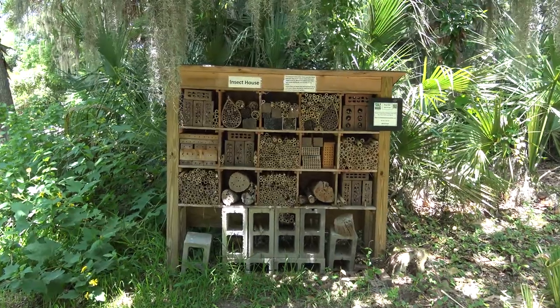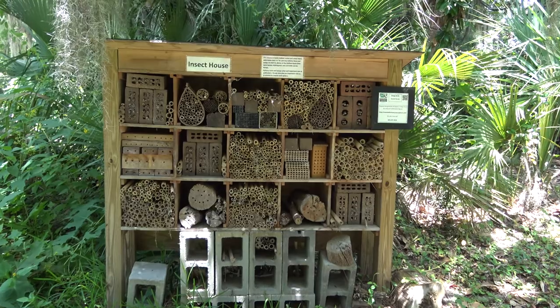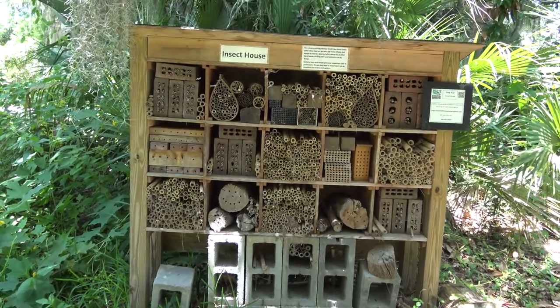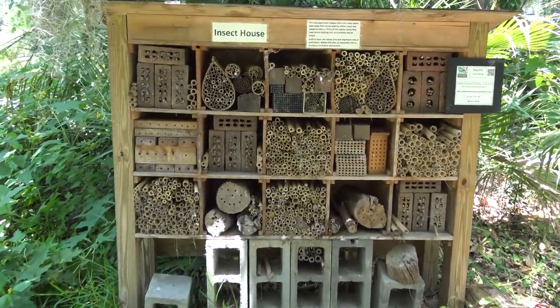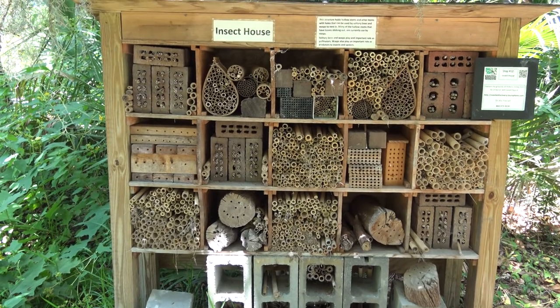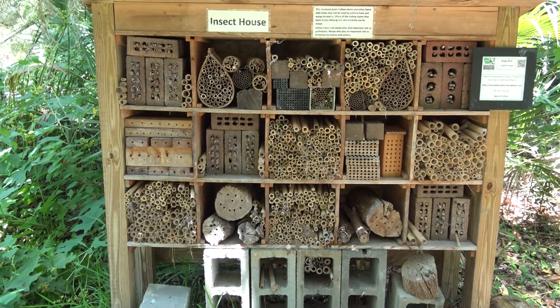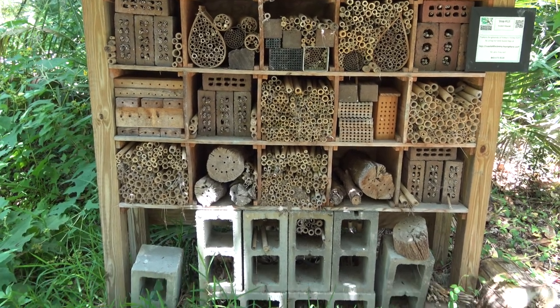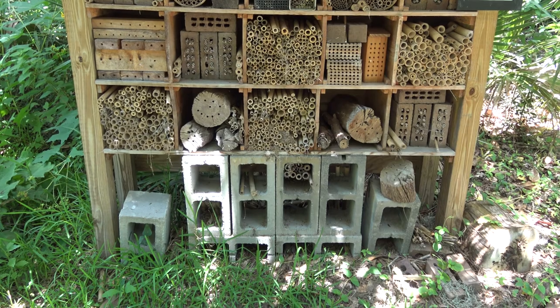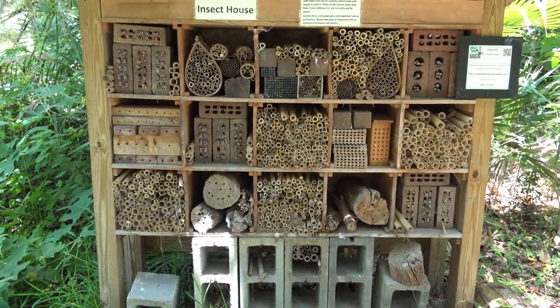All right, so they've got an insect house. They're using bamboo and other things that have holes in it. And as you can see, there are a lot of bees and hornets and wasps and things. They're important because they're pollinators, but I don't think I'm going to get any closer. I don't want to get stung. That would be a bad idea.